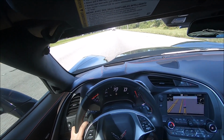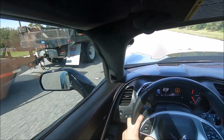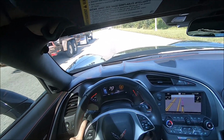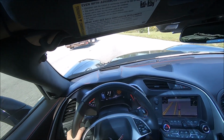You literally cannot hear the exhaust at all if it's in 4 cylinders. So yeah, I guess it works. I guess the whole cylinder deactivation feature works in all modes, not just eco and touring. I know there is a trick to disable it, but I don't know how to do it, honestly.